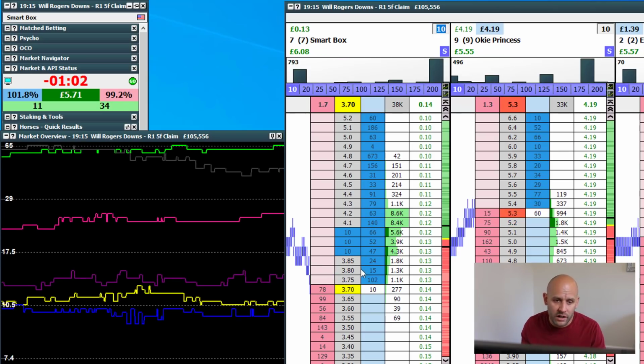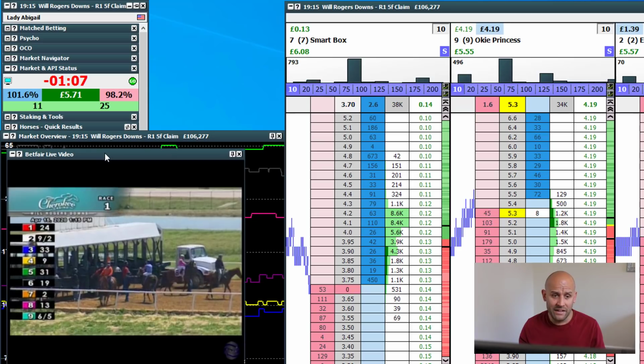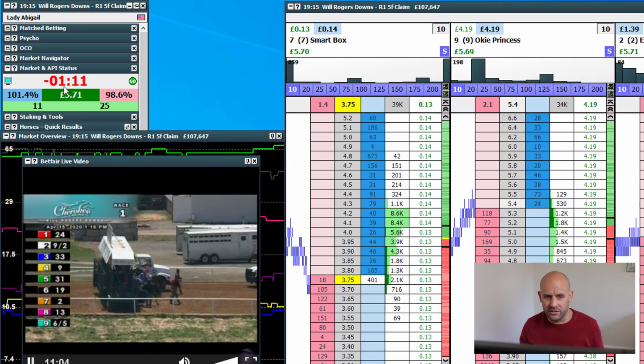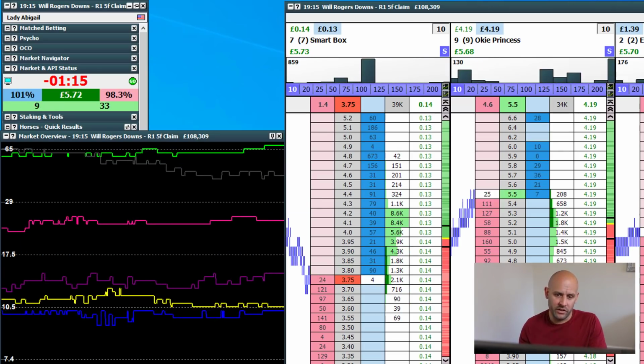We'll now do the next race at Tampa Bay following this one. You can see the horses are going into the stalls, and like I said about that 20-30 second delay on the live stream sometimes, I don't want to risk it. And that's a total of a whopping £5.72 profit on this market.